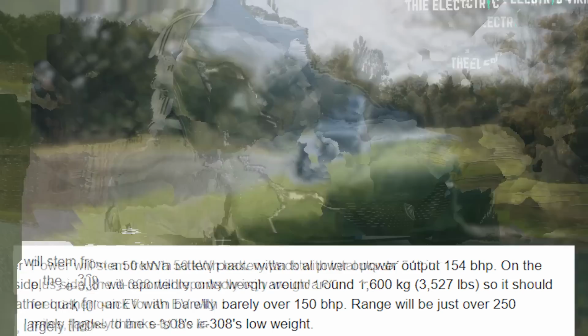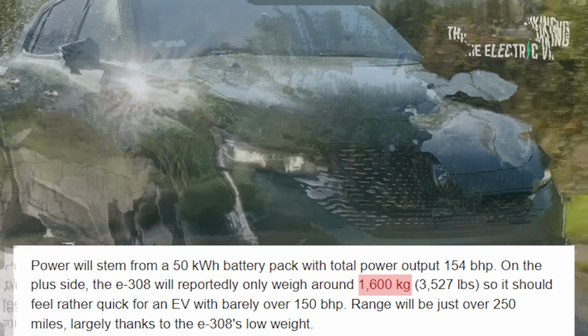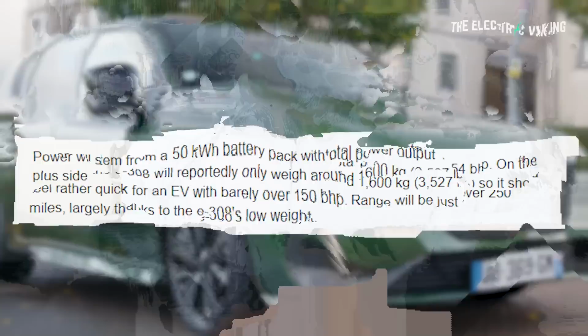Now, power will come from a 50 kilowatt-hour battery pack. That's usable power with a total power output of 154 bhp. Now, on the plus side, the E308 will reportedly only weigh around 1,600 kilos, although that's still not that light. That's 3,527 pounds. So it shouldn't be too slow for an EV with not a whole lot of power. Now, range will be apparently just over 250 miles, thanks to the E308's relatively low weight. But realistically, I don't think that's a real world 250 miles. Real world might be more EPA range of, say, 200 miles.